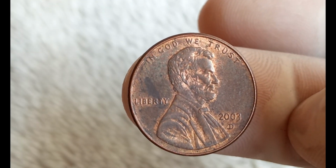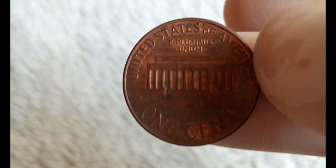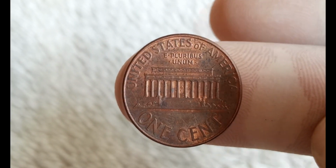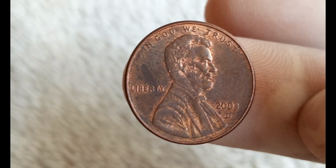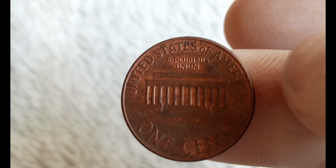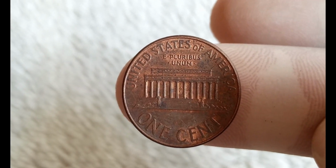Imagine the thrill of discovering that a coin sitting in your drawer for years is actually worth more than a luxury car or even a house. And what about the history of value? Over the years, coin collecting has turned ordinary people into millionaires. Stories have surfaced of individuals finding rare coins in pocket change or inherited collections and realizing that what looked like a small copper piece was actually a treasure worth life-changing money. The 2003D Liberty cent is now being added to that list of coins with incredible potential.